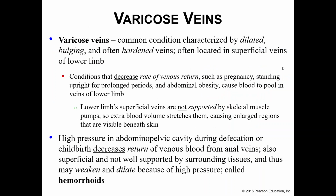Now, varicose veins, a lot of people have heard, maybe seen, maybe even suffer from varicose veins. Varicose veins are really just dilated and bulging veins. A lot of times they're actually kind of hard to the touch as well. These tend to be the superficial veins of your lower limbs. Basically anything that decreases the rate of return of venous blood, so for example, pregnancy, standing up for long periods of time, abdominal obesity, all of that's going to cause blood to pool in the veins of your lower limbs. And because the superficial veins don't have the support of those skeletal muscle pumps, the excess blood volume stretches those veins out. It causes them to dilate, enlarge, bulge out, and then we can see them beneath your skin a little bit more visible than we normally would.